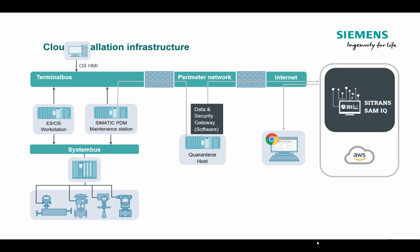And that, as I said, I won't go into this in too much detail, but you'll have a workstation, and we'll come on to that in more detail, and then you'll have your maintenance station sat on the same system bus going through some secure firewalls, and there is your quarantine host, which is a very low cost, cheap PC that's just taking the data from maintenance station, stripping it out, and then sending it off to your cloud-based apps. Or it may be that it's sending that to an on-premise app rather than off to the cloud.